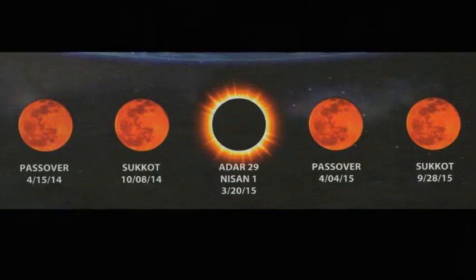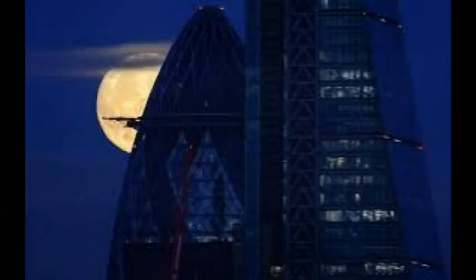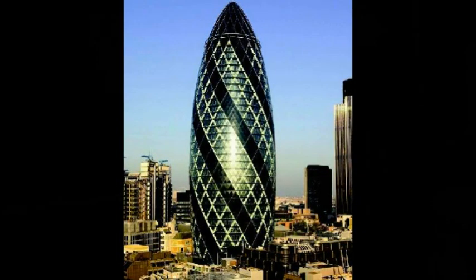These are different prophecies, but this lunar eclipse is not going to take place in the United States and North America. It will be Europe that will mostly experience it. Europe and Asia, and it will be totally visible from London, especially from the Gherkin building. The Gherkin building is a pickle-shaped building in London. That building was built in like 2003, and it's said to have been built for Pickleman.